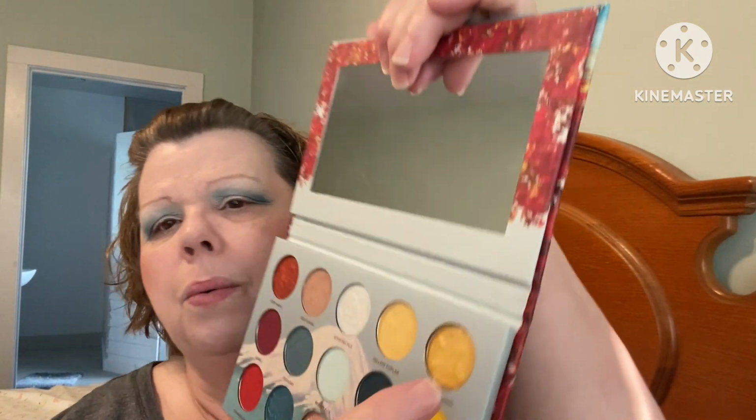All right, let's go on. Let's go in with this golden ginkgo right here. I'm gonna put that on the lid, and I think I'm gonna use my finger for that. I'm not gonna cut my crease today because, yeah, I'm just not. I'm gonna put that on my lid.